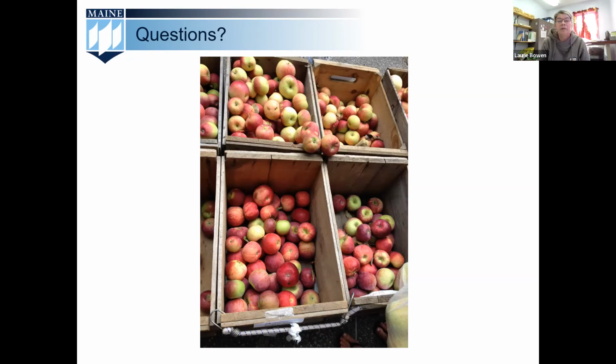Thanks, Kathy. And we also have a question from Linda. Can you go over how to freeze the apples? Do you soak them in ascorbic acid and water, or cover totally with simple syrup?